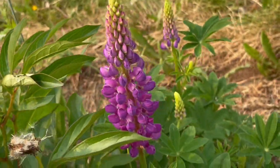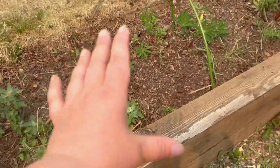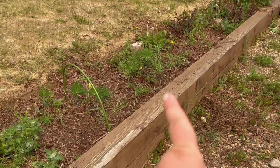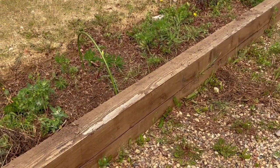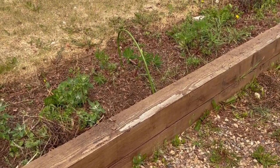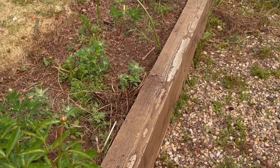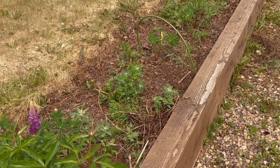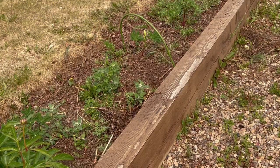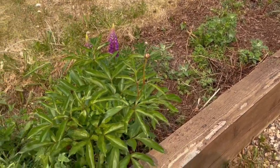Oh gosh, this made me want to cry because this whole section was perennialized lupin, and I had pinks and gradients and whites and blues. I had every single color that a girl could want perennialized, and they were doing so good. And those stupid chickens got in here, but in their defense, there was a ginormous anthill and they went after it, so I had to forfeit my beautiful perennial patch, but the anthills were going to take out my plants anyways, so at least the chickens are happy.